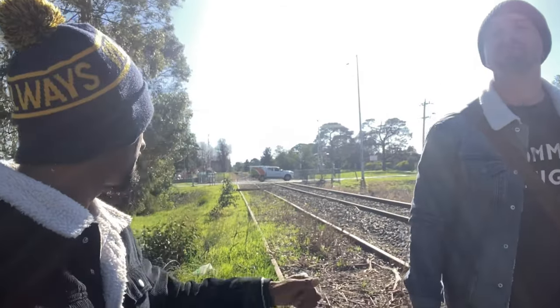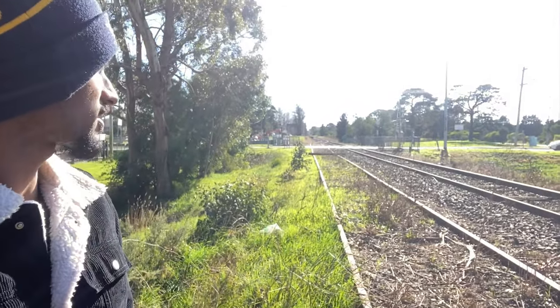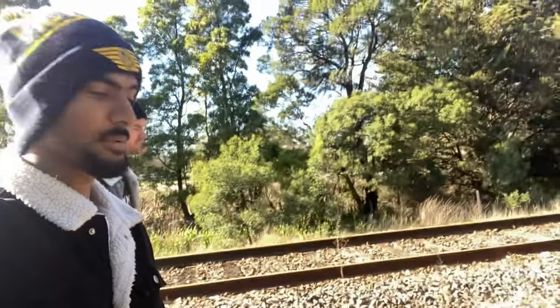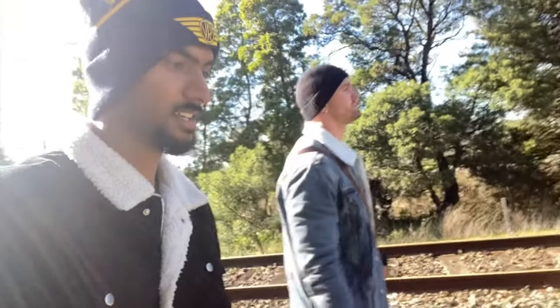All right, so I made it to Baxter Station. Both of us are here. As you can see down the other end there, the left side of the track is the abandoned section of the line, where it splits off from the Stony Point line and to the Mornington line. We're gonna start walking down now, and we're gonna head over to see what we can find. Hopefully there's not too many bushes or whatever, but we'll see what happens.